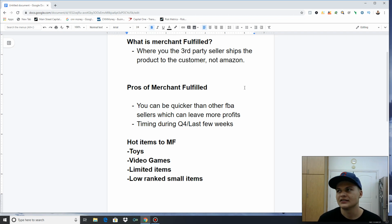What else, guys? It's a speed thing, right? As you guys know, if you're selling on FBA, there's a lot of competition out there, especially with retail arbitrage. There's hot toys, there's stuff at Walmart, clearance stuff at Target, and just speed, getting it as quick as possible is going to be your best bet.